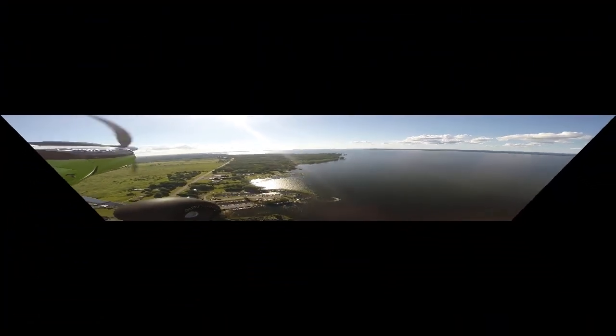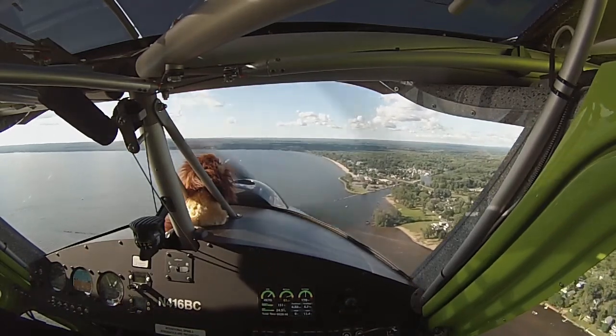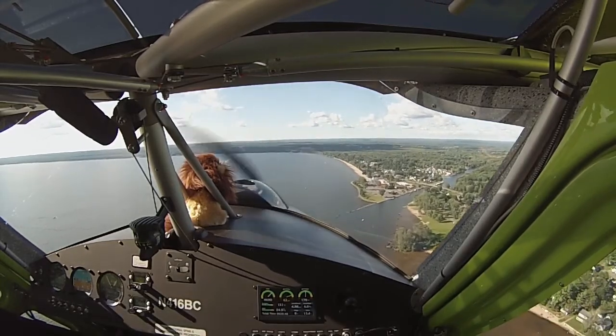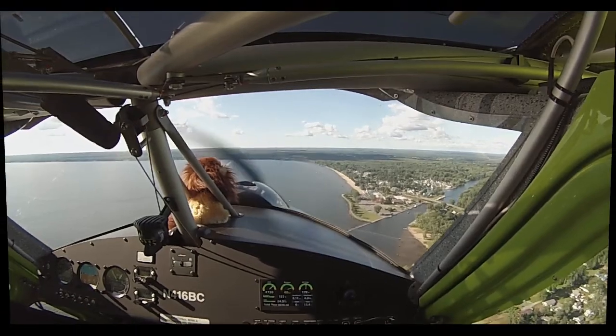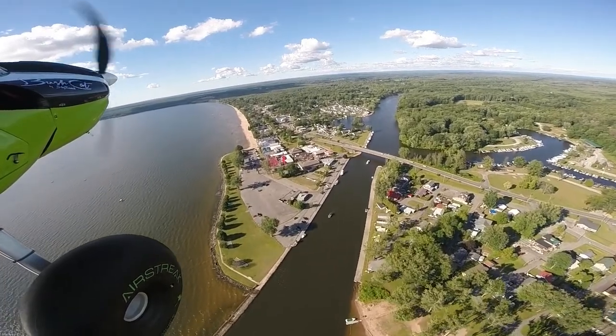But in any case, Lewis Point over to Verona Beach, and then Sylvan Beach. Wanted to go down and get a look at the Cove down there. They've really made some good progress on that. Heading, of course, this is the Barge Canal, Verona Beach on the right and Sylvan Beach on the left.